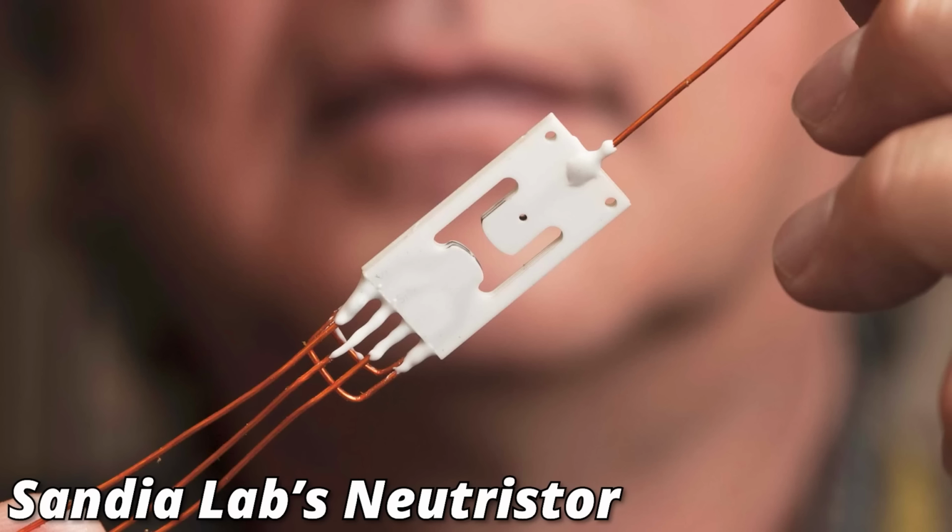Here's an example of such a device from Sandia Labs, which they call the Neutristor. It's cold fusion in the sense that the material evidently lowers the required temperature and pressure, but it still doesn't create net energy because it still doesn't happen often enough.